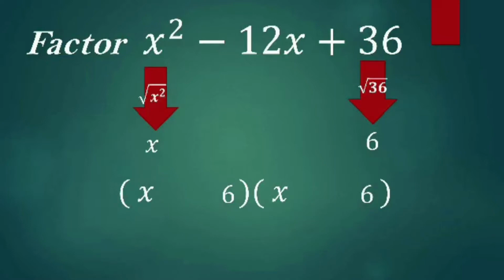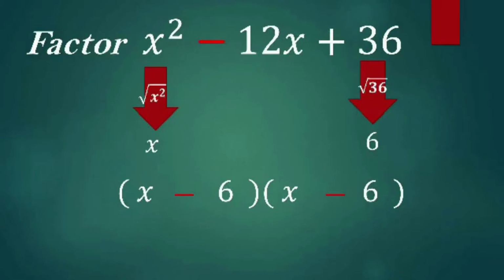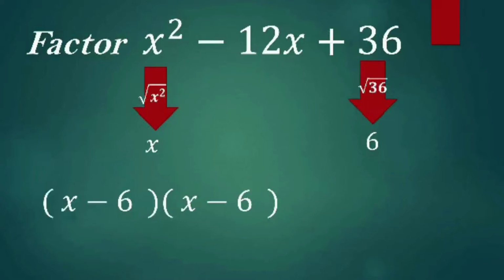Next, what is the operation in between x and 6? Again, you need to consider our middle term. So since the middle term is negative 12x, it indicates that the sign in between x and 6 is subtraction. So again, we have here now quantity x minus 6 multiplied by quantity x minus 6, or we can express this as quantity x minus 6 raised to the second power.